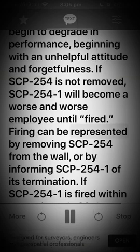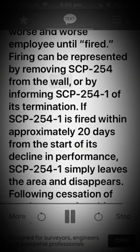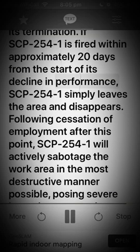Firing can be represented by removing SCP-254 from the wall, or by informing SCP-254-1 of its termination. If SCP-254-1 is fired within approximately 20 days from the start of its decline in performance, SCP-254-1 simply leaves the area and disappears.